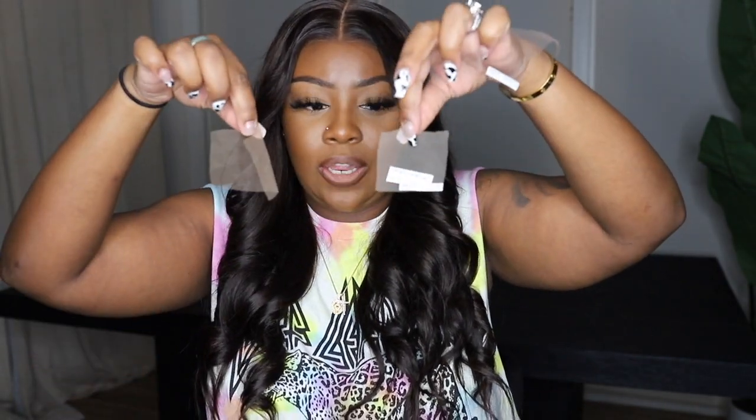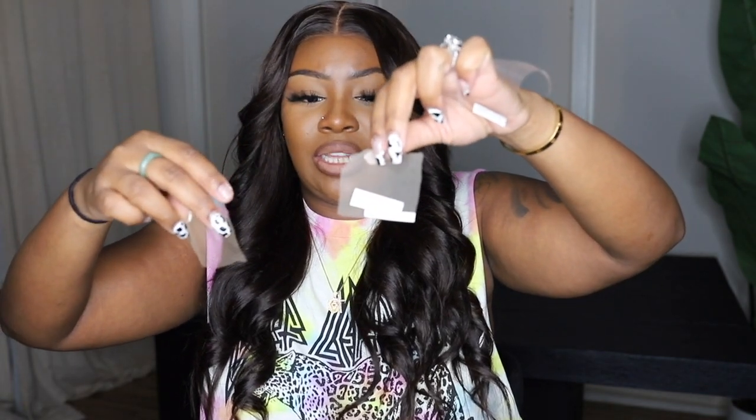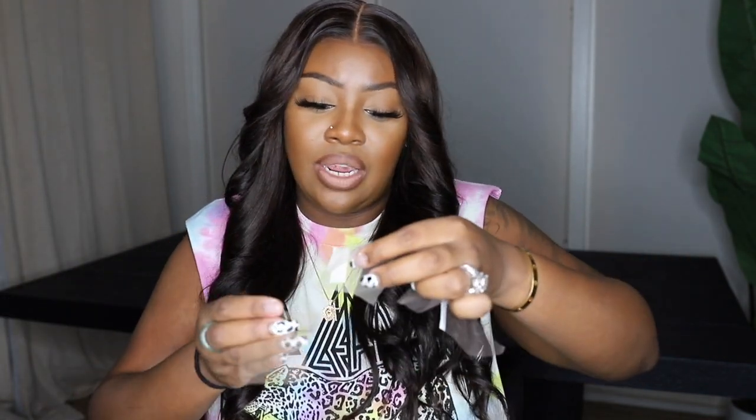So I'm gonna jump right into the video. Again, this is Swiss lace. They did give me a piece of the lace here, so I'm gonna jump into the next clip and show you a comparison between the three. This one is transparent lace, which I think is everybody's least favorite. This is medium brown lace, and then this is the lace that we're gonna be playing in now.